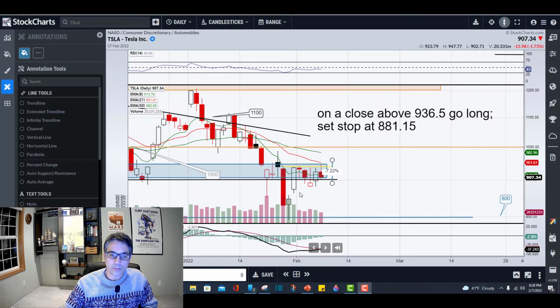So here's our play. We're sitting down here at 907. If Tesla closes above this yellow line, which is 936.5, then we could go long as long as it's not too far extended, and then we would set a stop at 881.15, which is right about here. The reason we don't want to go long intraday is it may go above this line and then pull back, and we want to maximize our potential and minimize our risk. So let's wait until the very end of the day, or even after market close, and if it closes above there, then we go long.